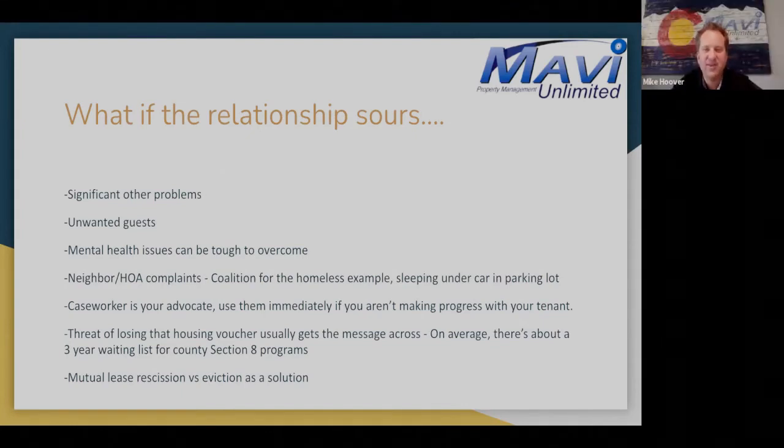But mental health, Coalition for the Homeless, those are some of the agencies that I think you tend to see tenants that are just a little bit more difficult to deal with at times. And then the threat of losing that voucher, that usually does a great job of getting the message across. On average, there is a 2 to 3 year waiting list for some of these county programs. And so like Brad said, this is their lottery ticket. They don't want to lose this benefit. So behavior matters. And if their caseworker is threatening to take away their voucher, if they're smart, they'll act better.